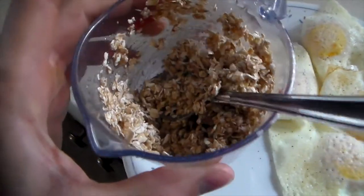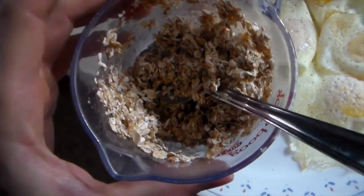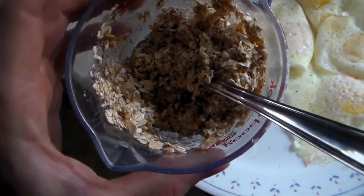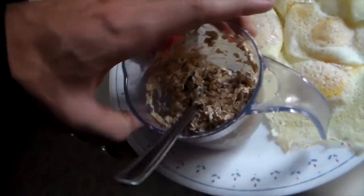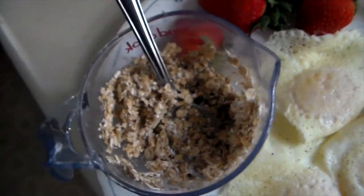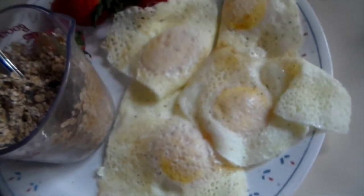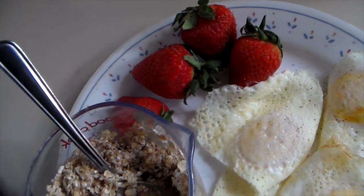Know what that is? That's my oats and some pancake syrup, dried. I don't think I ever showed you guys it, but I have a half cup oats and some pancake syrup that I bought on my grocery shopping vlog. So that's in there. It's actually really good. We got some 4 eggs and some strawberries.